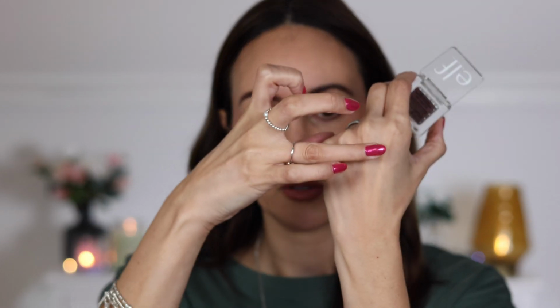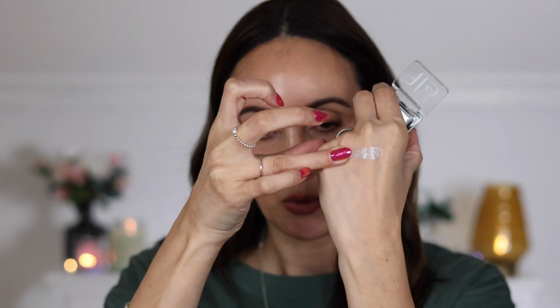So I'm going to swatch as I go along. Oh my gosh. That really reminds me of one of my favourite Pat McGrath eyeshadows. So that is Straight Fire. Right, let's get it on the lids.